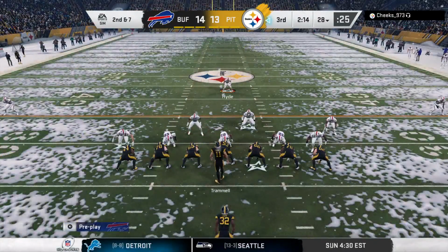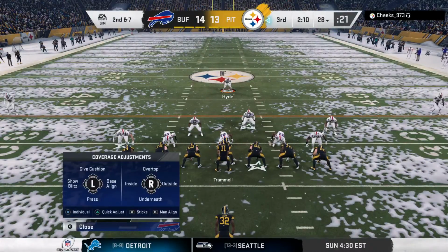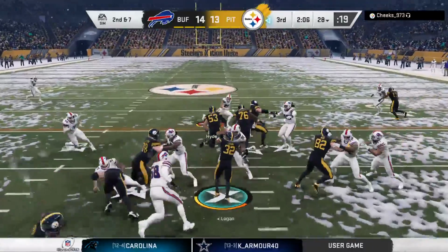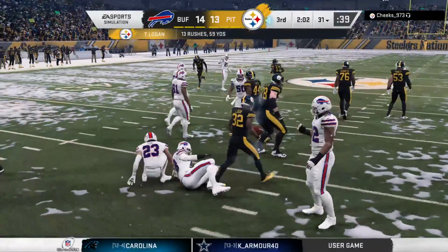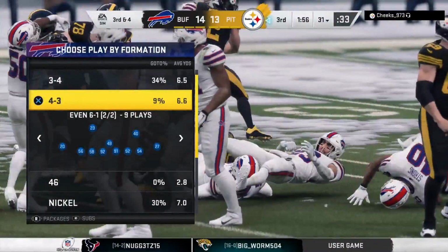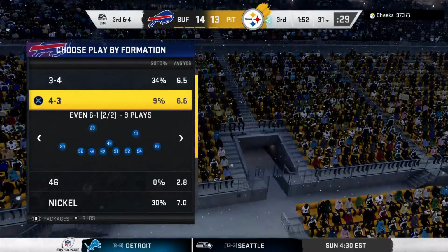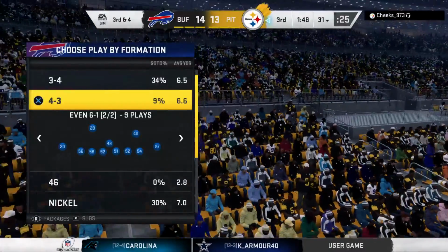Here's 2nd and 7 now from the 28. They run again with Logan. A pickup of about 3 yards as he's taken down at the 31. Not a whole lot of room to maneuver there, and I think that's because everyone took care of their responsibilities, filled their gaps, held their place. No place for him to run. Yeah, looked good. Everything got funneled to the nose tackle. He swallowed him up.